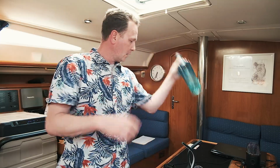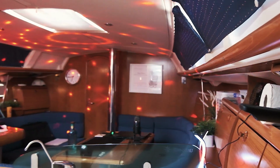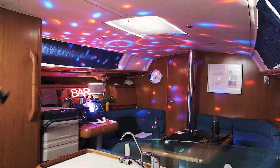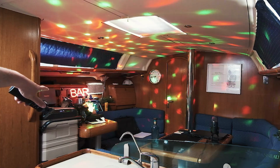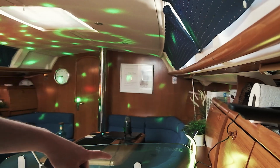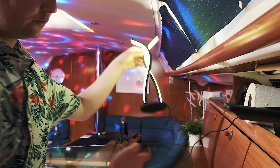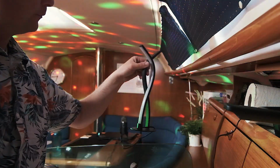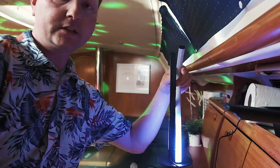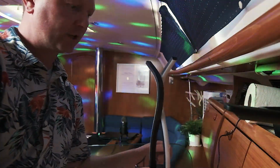But anyway, let's go. And this is basically what it looks like with the party mode. So I have the little bar sign just over in the corner, little LED disco ball, and then the little LED strip that I got from my friend. This is pretty good because you can do it by the music and the sound. So here we go. When I'm talking, you can see how it lights up, and if you put the music on in the background, it basically syncs with that. So it's really good actually.